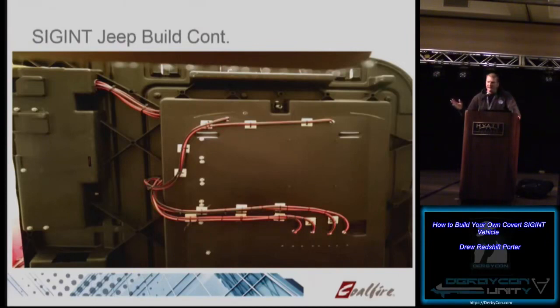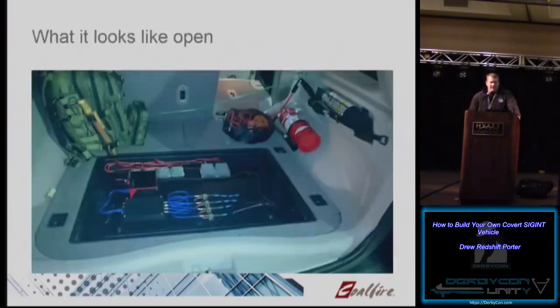You don't want any wires getting caught up on anything and then ripping out like a little LNA amp. So this is what it looks like when the back part of my Jeep is open, behind the little jumper cables, below the little long reach unlock bar. You can see where I had the little panels where I installed all the power components. You see a USRP, you see two LNAs. I assume those little square things right here are LNAs, these two. And then you see these little power amplifier ones.